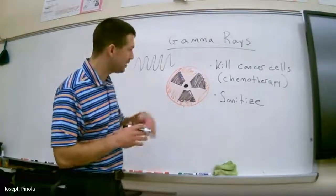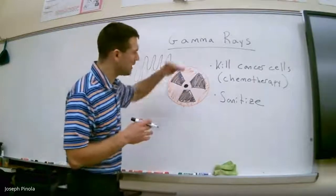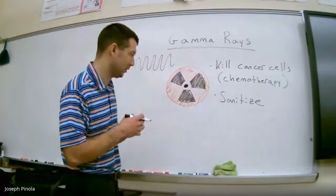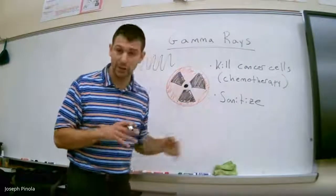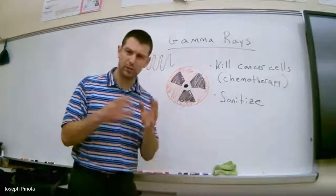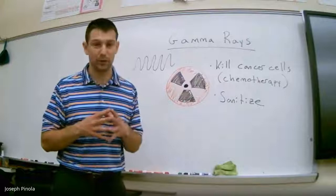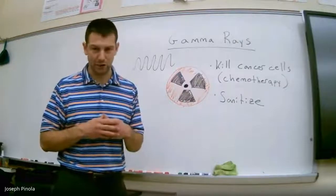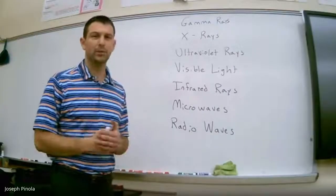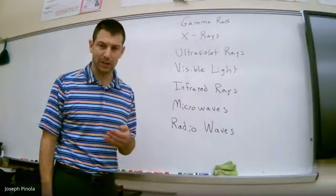So gamma rays, they kill many things and they can be very dangerous, but they're great if they can kill cancer cells, perhaps in addition to hair cells, but that's okay. And they can also kill bacteria and sanitize certain areas. However, use extreme caution around gamma rays because gamma rays have the highest frequency and therefore the most energy on the electromagnetic spectrum. So I hope you learned something today about the different uses of all the electromagnetic waves.